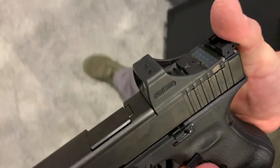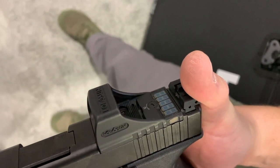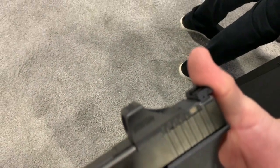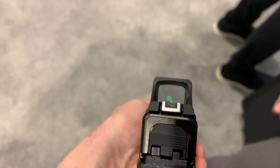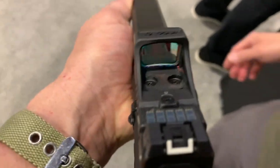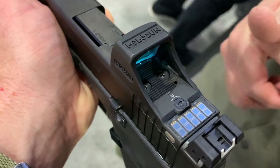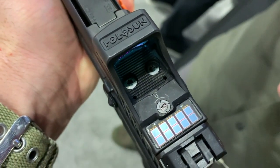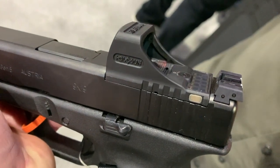This is the Holosun SCS. This attaches directly to a Glock MOS system with no plates. It's low enough to use factory iron sights. Let's take a look down it and see. Okay. It's cast titanium, grade 5 titanium. It's got our advanced auto mode, so it's got forward and upward facing light sensors, so it can adjust to light in front of the shooter and above.